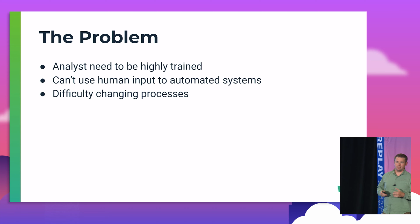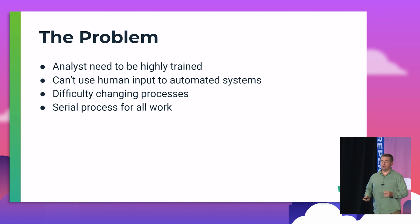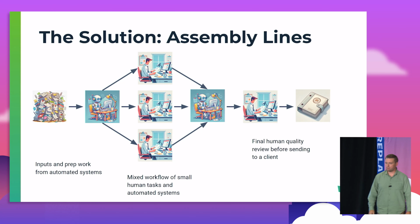Difficulty changing processes. I don't know if anyone's ever managed people before, but when you decide, hey, we've been doing things this way, we're going to do things this way, it's often hard to get people who are set in their ways, especially if they're doing the same repetitive thing over and over again, to change that process. And everything's serial. We hand all the work for one packet, as we usually call it internally. If that packet takes 6 hours, there's one person doing 6 hours worth of work, even if a lot of it's repetitive and could be split up more intelligently.